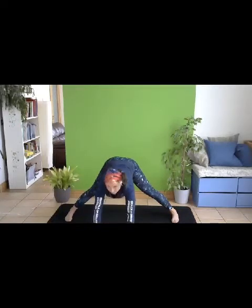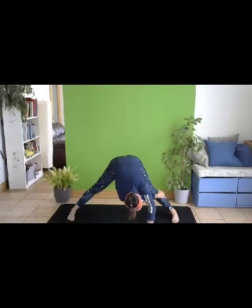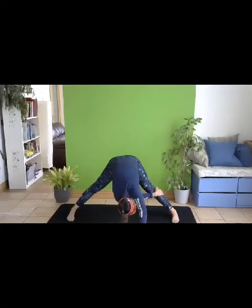Let's switch sides. So left arm forward now. And the right hand, bend the left knee first, and then the right hand hooks onto the outside of that left foot, and then turn. Breathing. Full expansive breaths, and feel how the posture and the breath are working together. Really nice, and carefully coming back up.